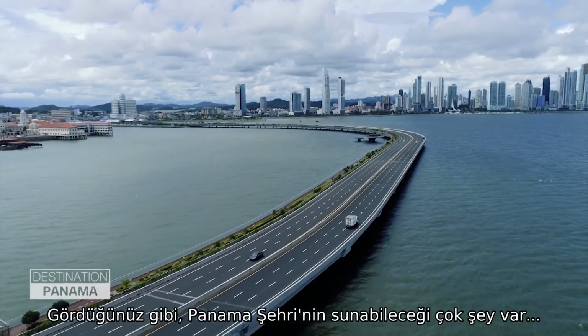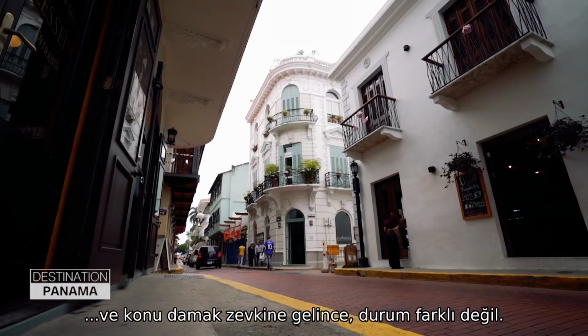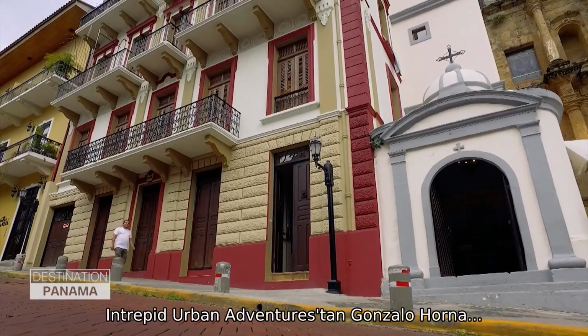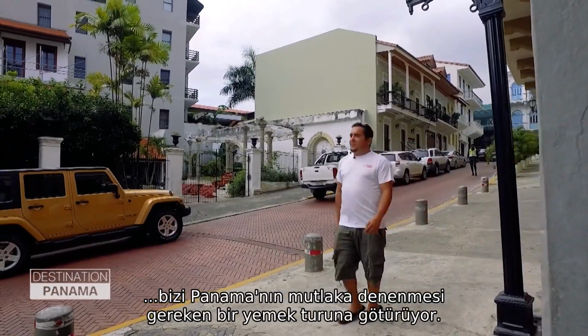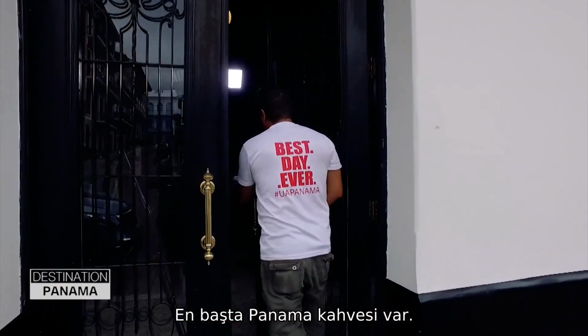As you can see, Panama City has a lot to offer. And when it comes to pleasing the palate, well, it's no different. Gonzalo Orna from Intrepid Urban Adventures takes us on a walking food tour that reveals Panama's must-try list. Topping it, it's Panamanian coffee.